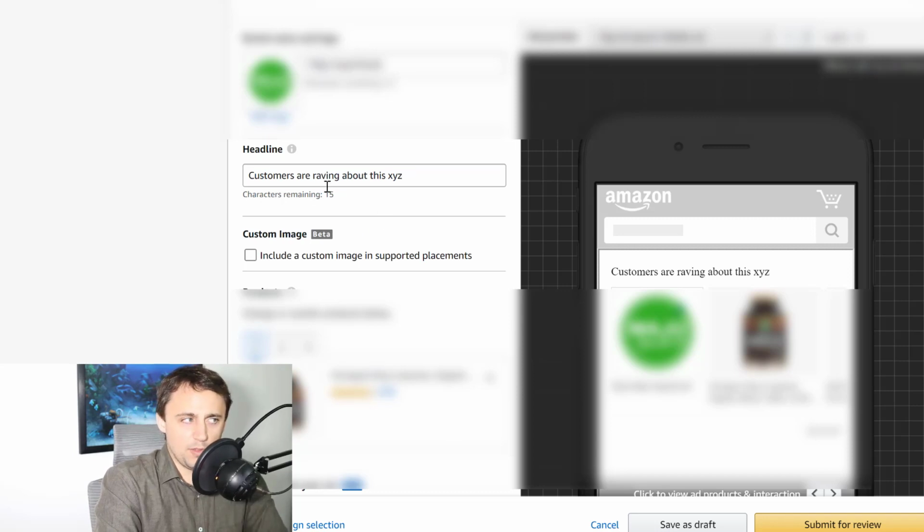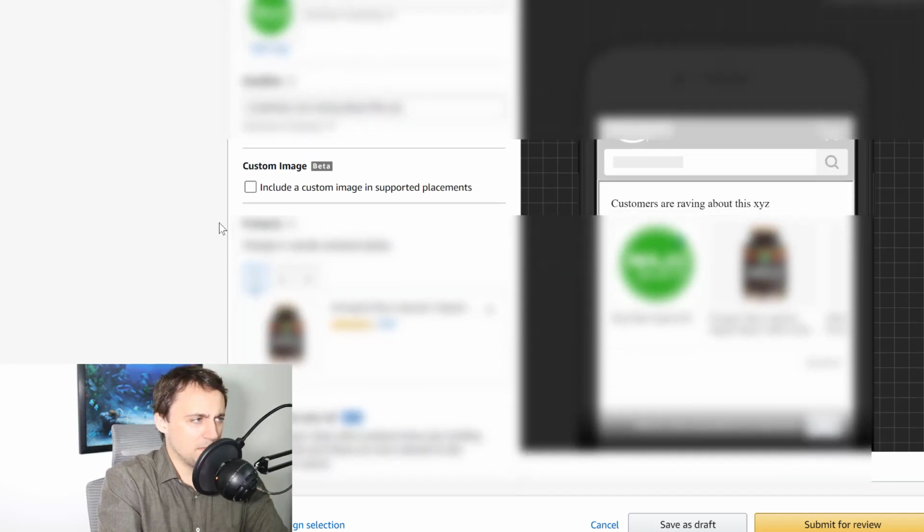And customers will see this display on Amazon when they search, and they'll actually take it to mean that Amazon is recommending this product. So if you say customers are raving about XYZ, it's a really good way to sort of cheat the system in a way and get people to click and want to buy your product. Maybe gray hat, not 100% sure, but I think it's fine. As long as they allow you to say it there and they approve it, fine, as far as I'm concerned.